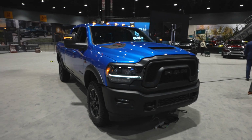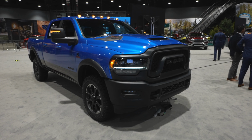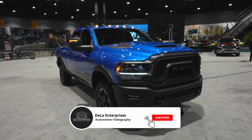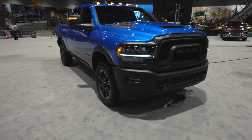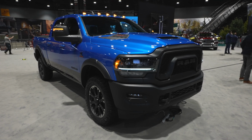Hello everybody, today I'm at the Chicago Auto Show taking a look at this all-new 2023 Ram 2500 Rebel. This is Ram's equivalent to the 1500 Rebel. It's not quite on par with the Power Wagon. It is missing the front winch, but you can get the Rebel with the 6.7 liter Cummins turbo diesel engine, which a lot of people wanted.